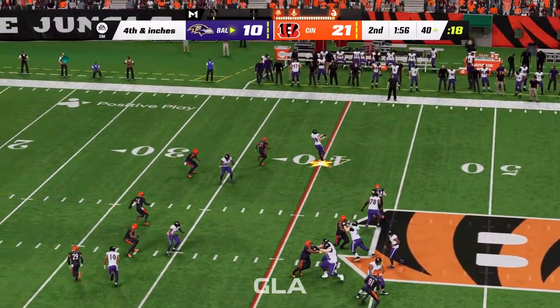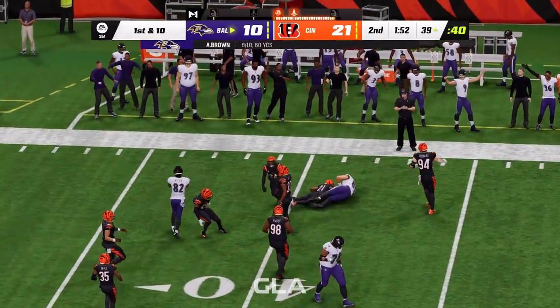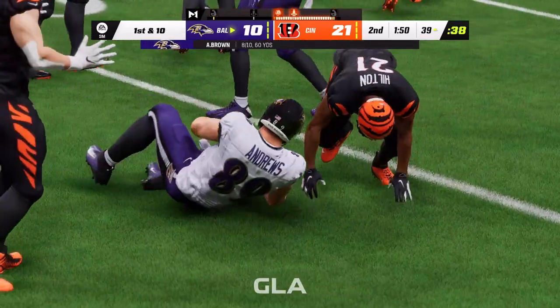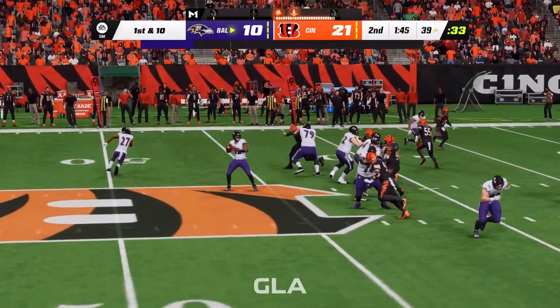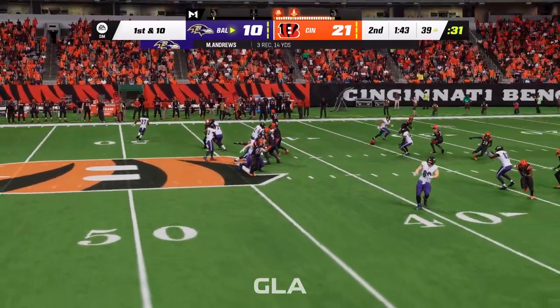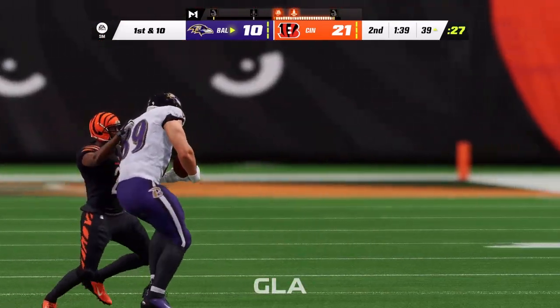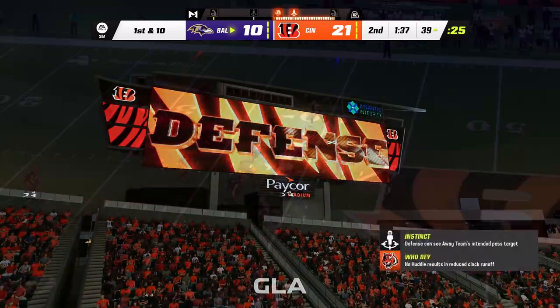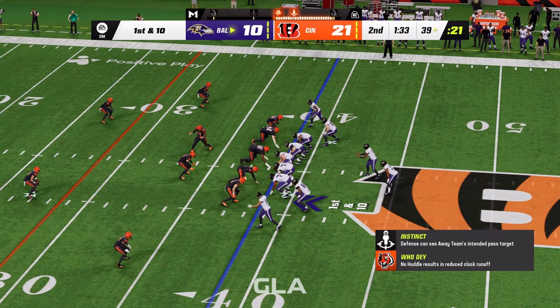On 4th down, Brown. And he's got his tight end. That's Andrews. And he is going to have a Ravens 1st down as they manage to convert, and that'll keep the drive alive. They only got a couple, but a couple's all that they needed as they convert on 4th. So this drive is going to continue following the conversion on 4th.